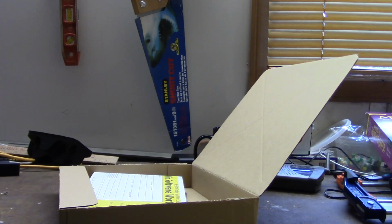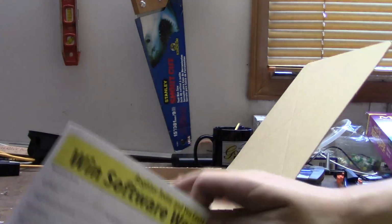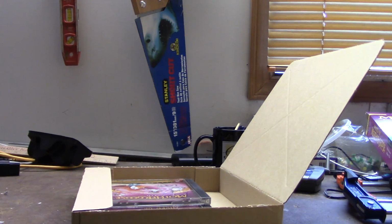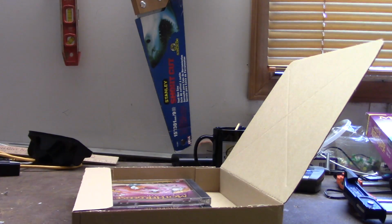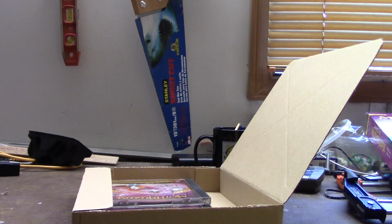You gotta be kidding me. Just like 3D Ultra Pinball, this is a much later release with hardly anything in it. Exact same boring registration card from 1999, so this one's even newer. I gotta say, I'm really disappointed in this.